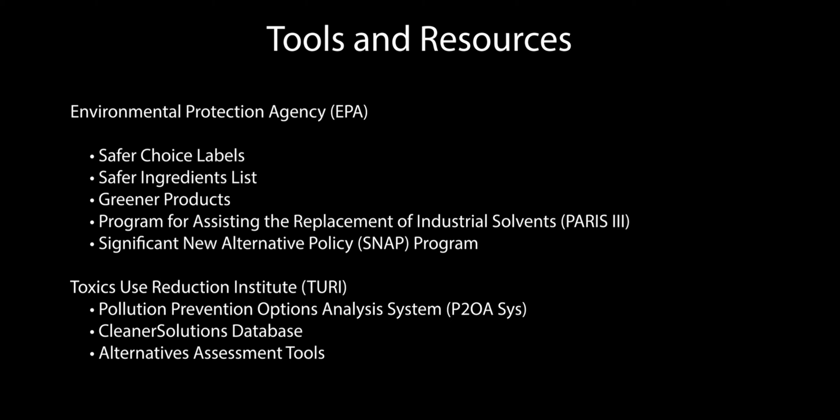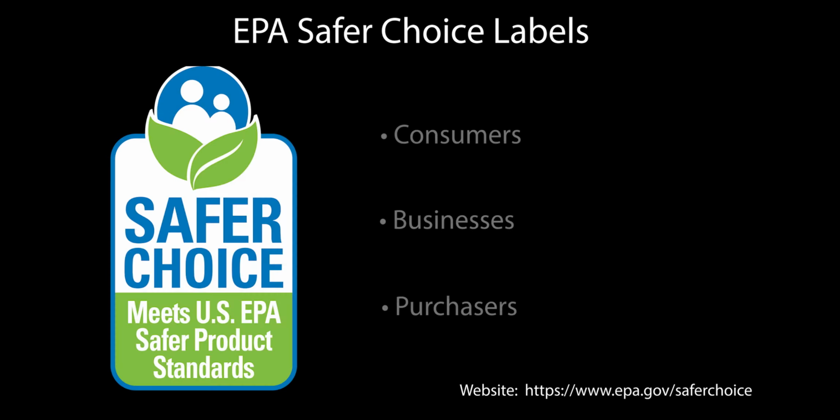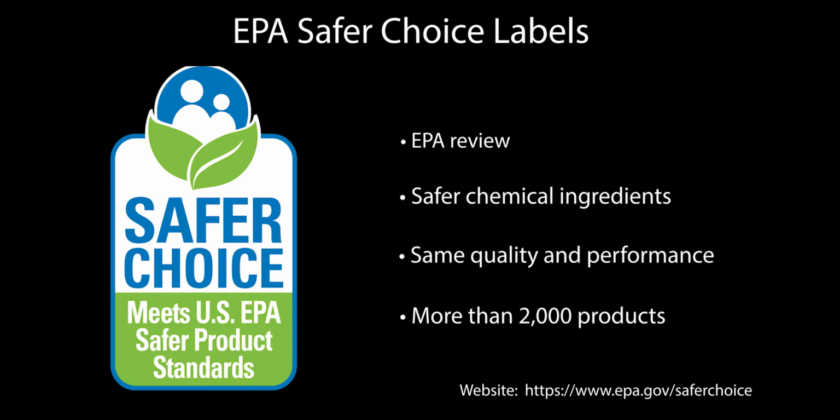First, let's look at EPA's Safer Choice program. EPA's Safer Choice program helps consumers, businesses, and purchasers find products that perform to expectation and contain ingredients that are safer for human health and the environment. When consumers see the Safer Choice label on a product, they can be confident the ingredients have been through a rigorous EPA review. The Safer Choice label means that EPA scientists have evaluated every ingredient in the product to ensure it meets the program's stringent criteria.